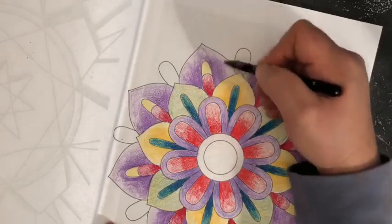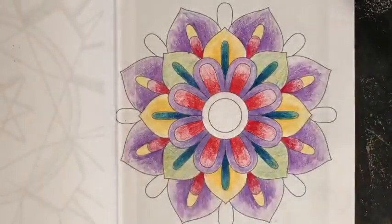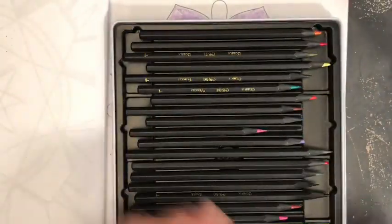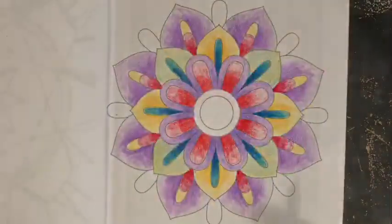Okay, so here is, I did each one of them like that. Now, my outer portions, I'm going to go with that Aquarius. Is anyone else singing that song yet?